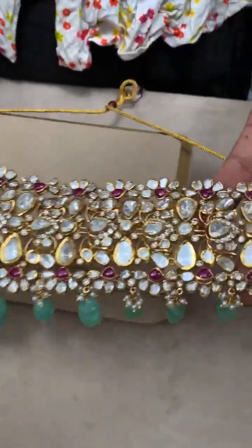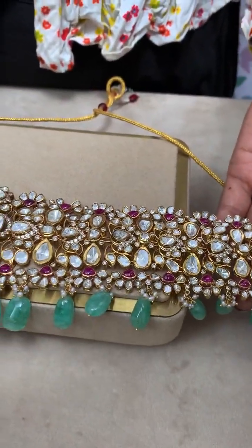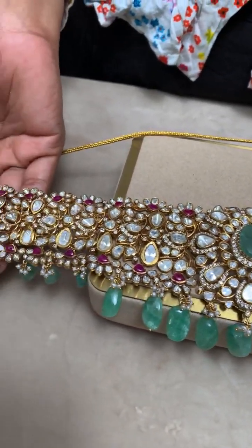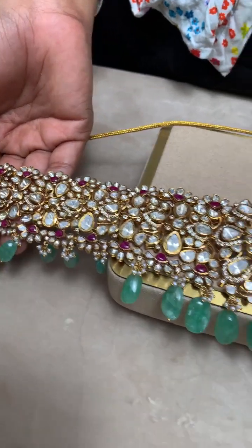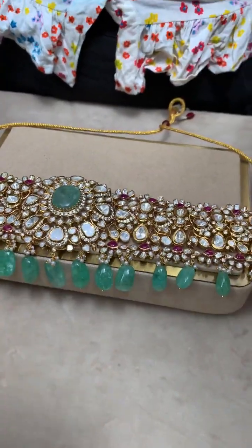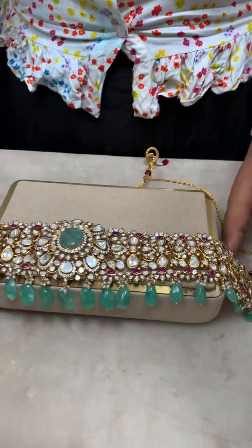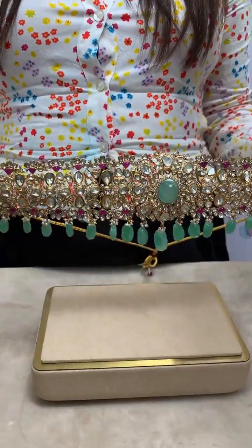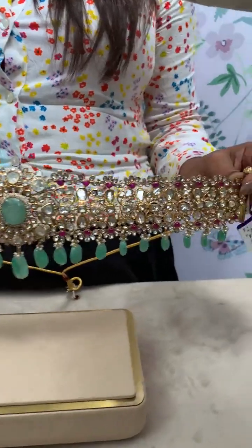So this is also Polki vaddanam, perfect matching undandi with Russian emerald beads, Russian emerald pota and also ruby pota, Polki's diamonds. It's looking very rich, decent and royal.